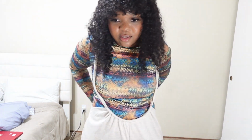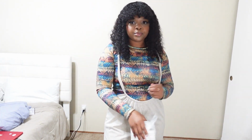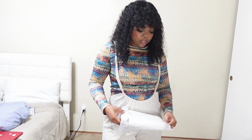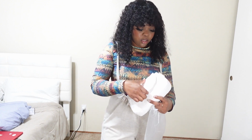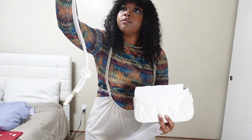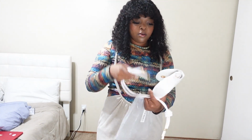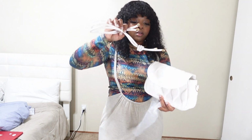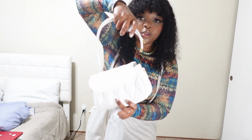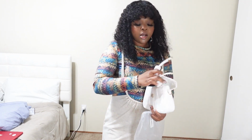This one gets tighter, so let me just pull the string in the back. And this is the bag, just a little white purse. It has the handle, where you adjust here and put it on here. It's just a cute little purse, nothing extra.